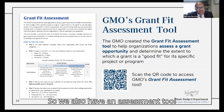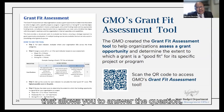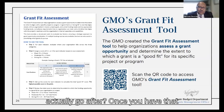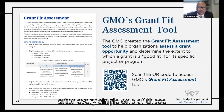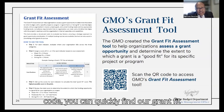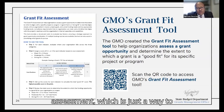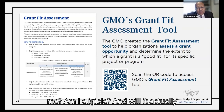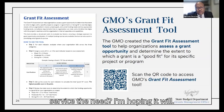So we also have an assessment tool that allows you to answer the question, is this grant a good one for me to actually go after? Once you have that opportunity scan, you're not going to go after every single one of those opportunities. So by using this QR code, you can quickly find our grant fit assessment, which is just a way to understand, will this opportunity fit for me? Am I eligible? And will it actually service the need I'm hoping it will?